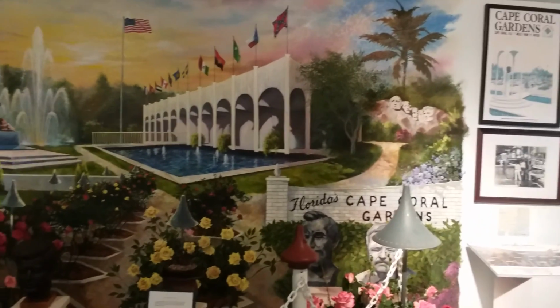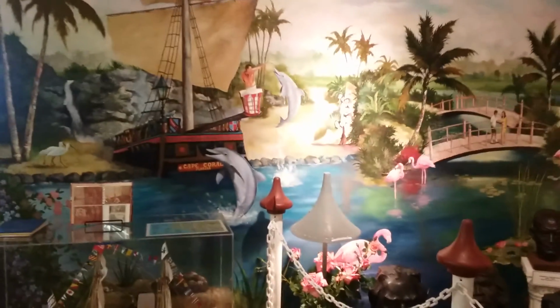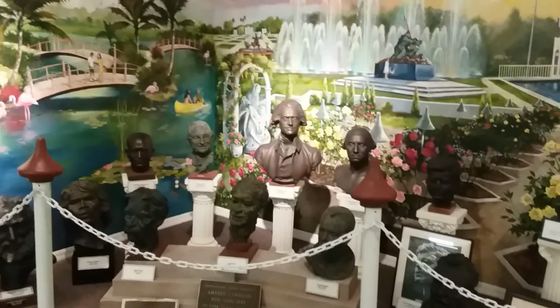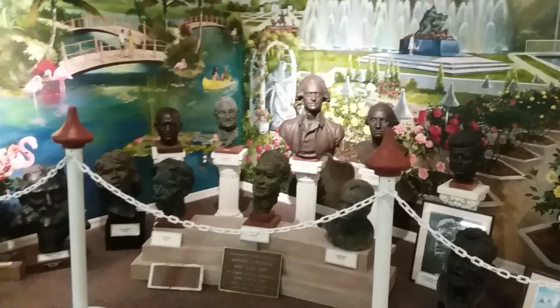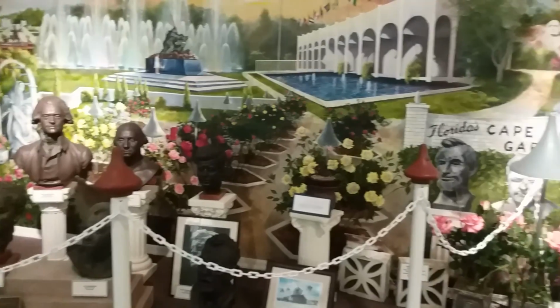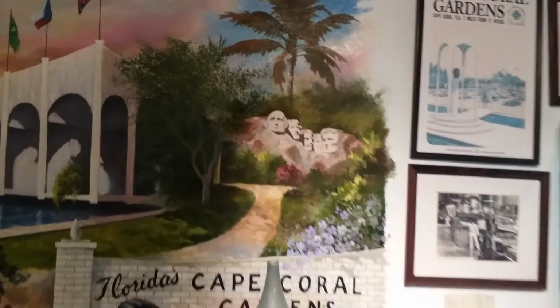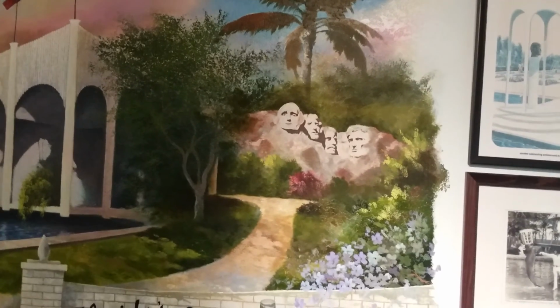Cape Coral Gardens, which is no longer there, Waltzing Waters. This was a promotional attraction. They had a dolphin show and all kinds of stuff there. It's no longer around. It closed after about 10 years. But there's a rose garden and all these busts of famous people. These are the original busts that came from the rose garden. They even had a small Mount Rushmore, anything to get people in.